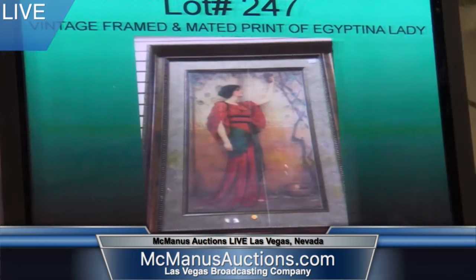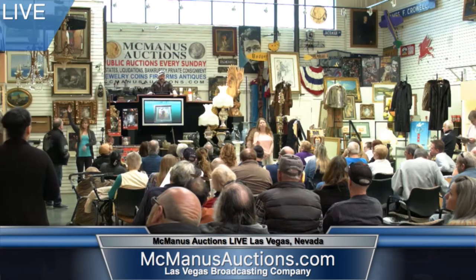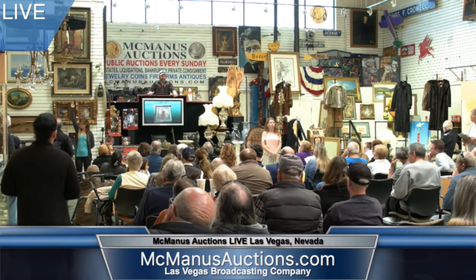2308. Vintage framed matted. Start me off on that. Give me a bid. Grecian lady there. $25 takes it. 25 there, now 50, 50 where? 25 and beautiful. Give me 37 and a half one time. I'm going to move on. Last call. So $25, 2370, it's gone.